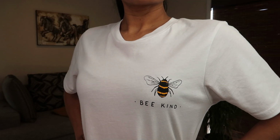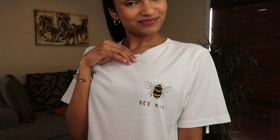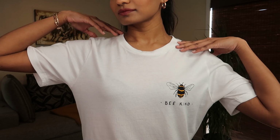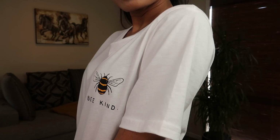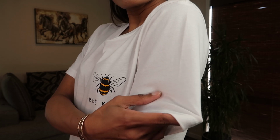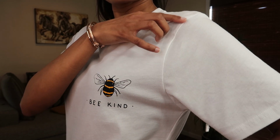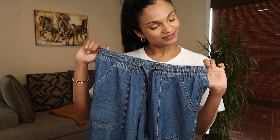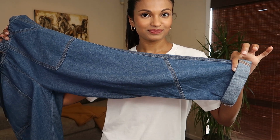The first tee is this gorgeous Be Kind Eco t-shirt. I love the simplicity, the print, and the message it gives out. This actually comes in a lot of different colors, and I just love the simplicity of it. It's so comfortable and soft to the touch. I'm pairing this with a pair of super comfy mom jeans. I basically live in these.